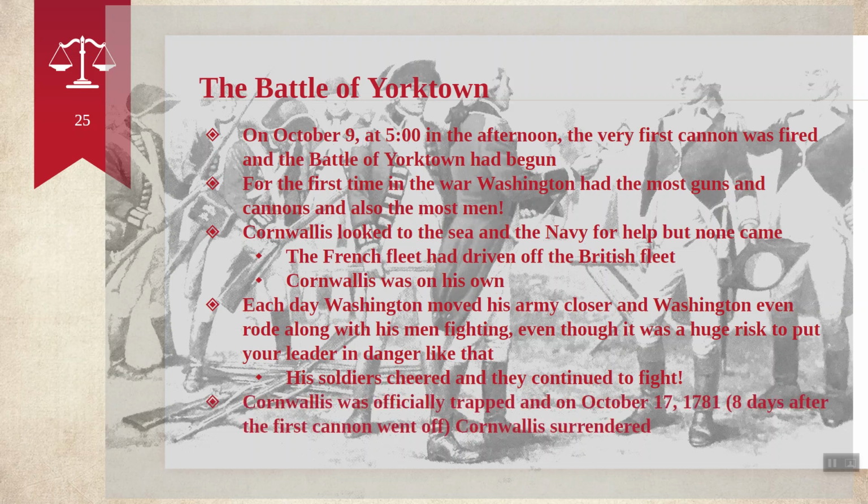And Cornwallis was officially trapped, and on October 17th, so that's 8 days after the first cannon went off, Cornwallis officially surrendered. So that is the Battle of Yorktown. This was the last big battle of the Revolutionary War. There were several small battles that happened shortly after, but really this ended the war. This was the end of the American Revolutionary War.